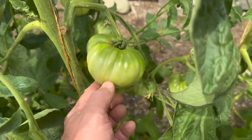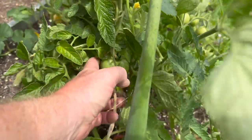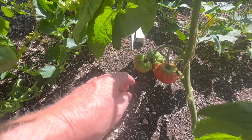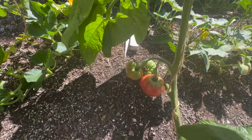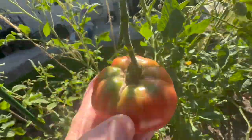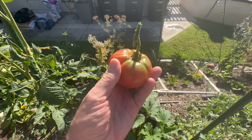And as you can tell, we got a ton of fruit on these plants. Here's a perfect example. This tomato right here is fully developed, even though it's not fully red and ripe. All you got to do, remove that one from the plant. As you can see, it's got some green there on the top, but that is a fully developed tomato inside for flavor and everything else.